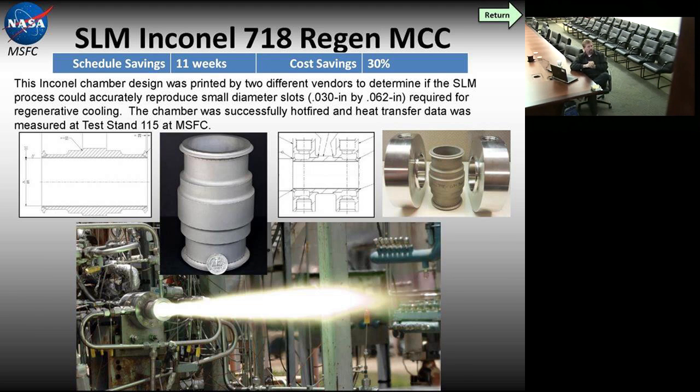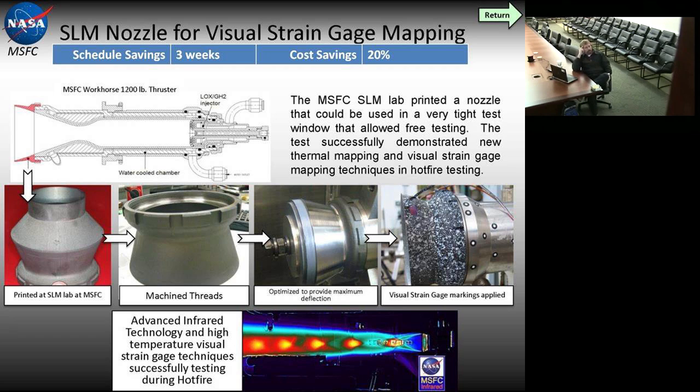On our next slide, this is a nozzle assembly, and this talks about the benefit of having your own technology in-house, which is the quick turnaround. The folks literally came over. They had some free time on the test stand that they could use if we could get them the part really fast. So we printed it out, this is about a 6-inch diameter piece, and they took it real quickly.